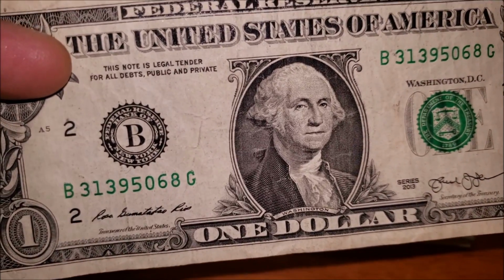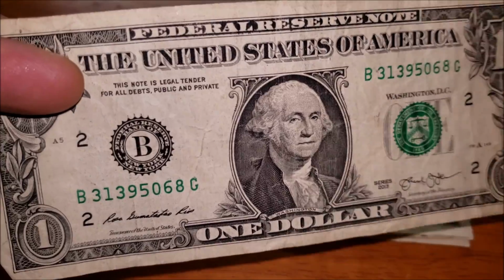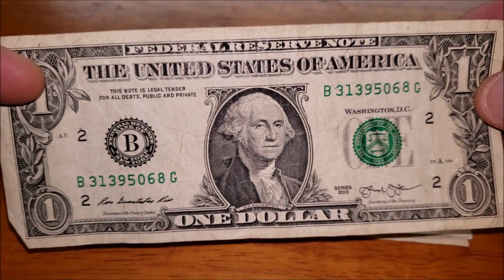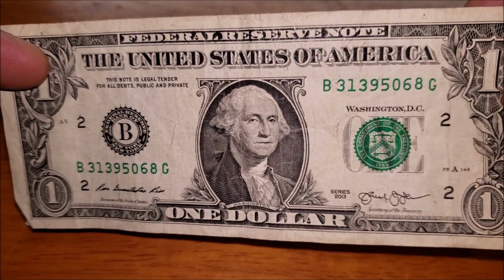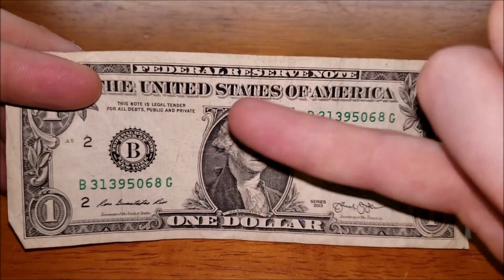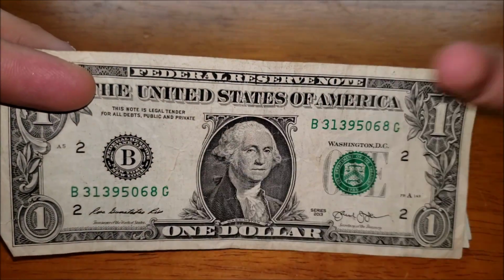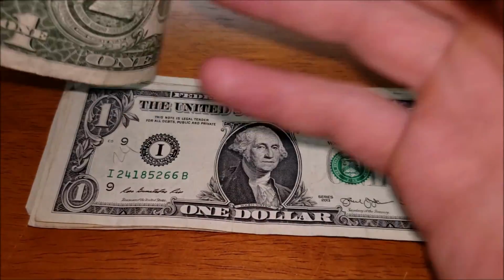A little bit of excess ink around that G and that 6 and the B. But not really a double stamped serial number or anything like that. Just some excess of ink. A few videos ago, we did come across a really good example of a kind of double stamped serial number there.